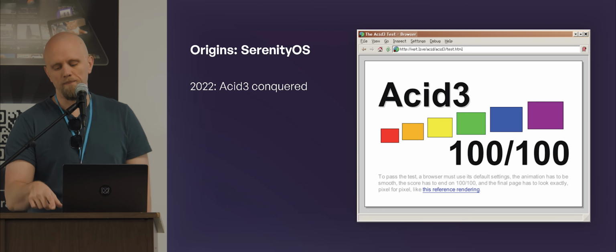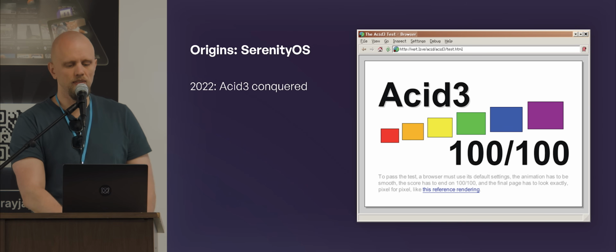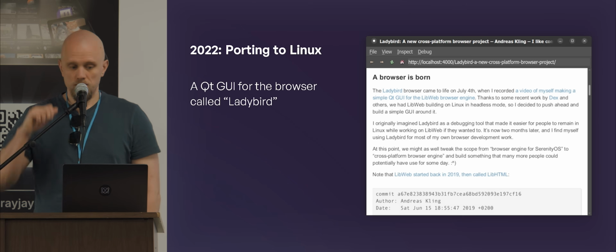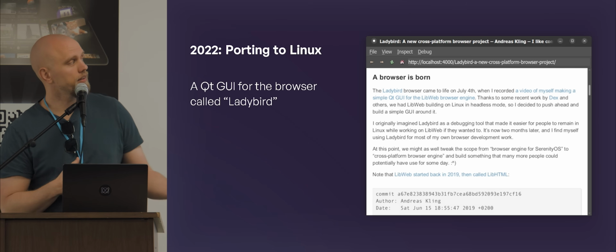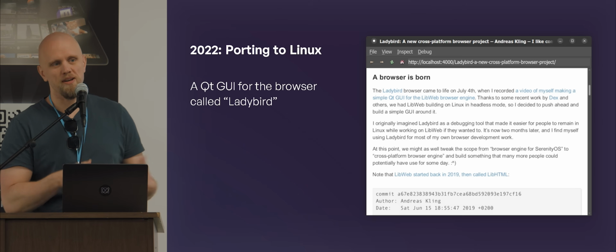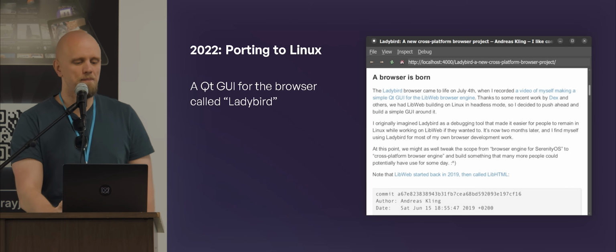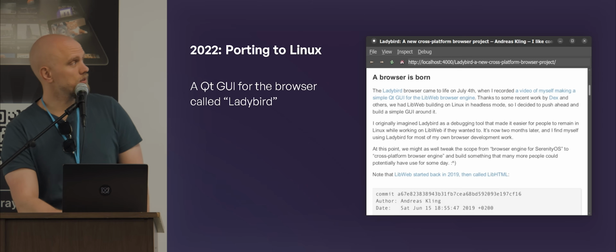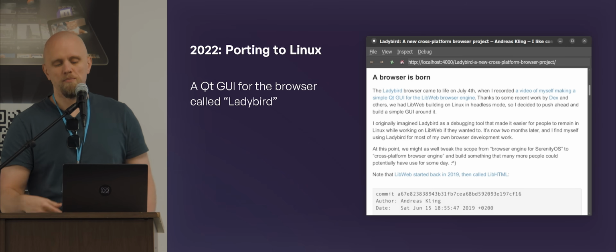So this was like the first time that people started taking us a little bit more seriously, because a lot of people had tried to build new browsers, but nobody got this far, essentially. So later that same year, we ported it to Linux. Until this point, you had to boot into SerenityOS if you wanted to use this browser. That was kind of cumbersome, especially for the daily edit-compile-test cycle that I was in. So this meant that now I could just run the browser on Linux and mess around with it much, much faster.